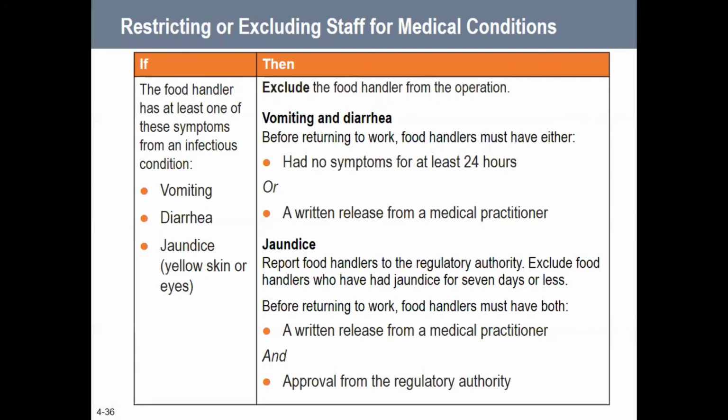If somebody has jaundice, you are required to report food handlers to the regulatory authority, to the health department. Okay. To exclude food handlers who have had jaundice for 7 days or less. If you've had jaundice, before you can return to work, you should have both a release from your medical provider and approval from the health department. Okay. It's one that we really want to be conscientious about, making sure we're not allowing that to spread to anybody. So we want to take that very, very seriously. And in that case, the health department needs to be involved with that as well. Okay.